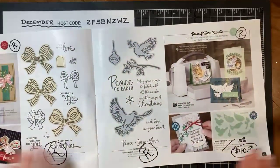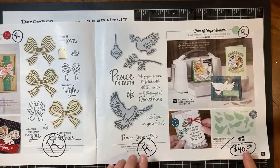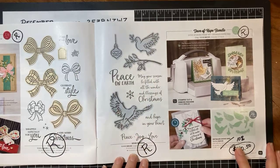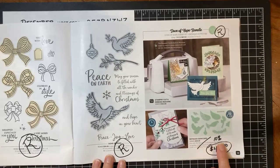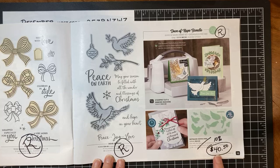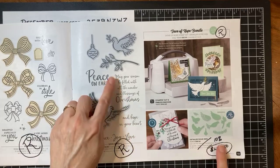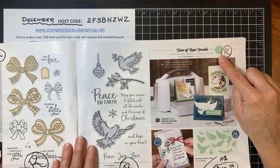Carrying on, the beautiful Dove of Hope, the bundle and the dies and the stamp set are retiring. And I've got marked here that the Dove dies are 10% off. If you're just getting the dies, then you'd want to go, of course, just with that item code at the 10% off. But if you're wanting to get them both, it's better to go with the bundled price.